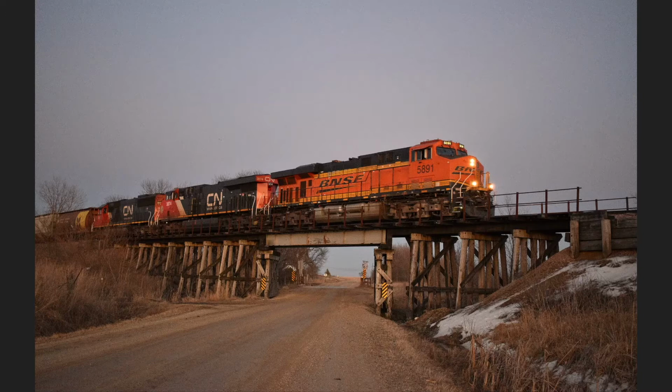It's tough to get any sort of daylight on these moves on the Cedar Rapids Sub, except for in the very middle of the summer, too. The way they operate now, yeah, you'll get lucky to have a southbound runner in daylight nowadays.